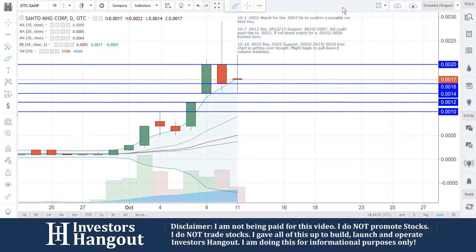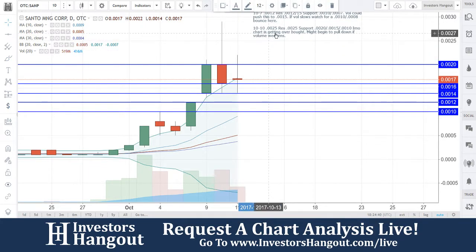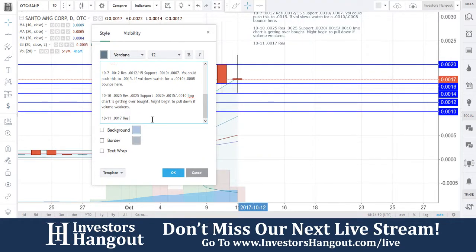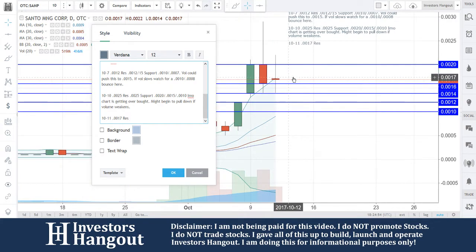If not, I want to see a close at or above, preferably above 0020. That will put you guys back into rally mode, but I'm going to go ahead and let this one chill out here for a few days and let it go sideways and let that buying pressure start picking up naturally to get these people out that are currently taking their profit. So at 0017, we are going to put our resistance levels back in here, not too far off of what we did yesterday, at 0020, it's going to be pretty solid there.